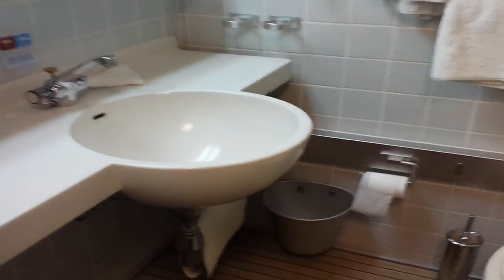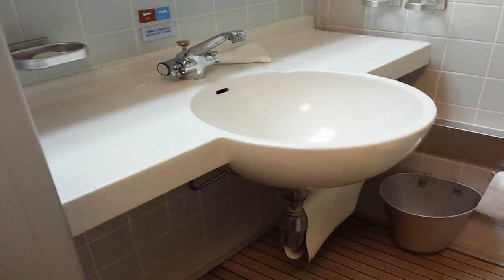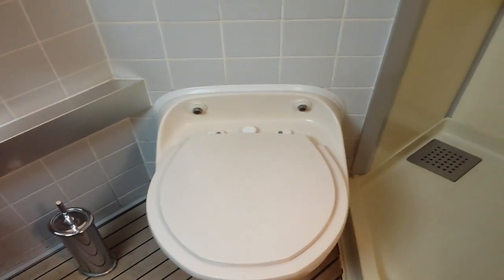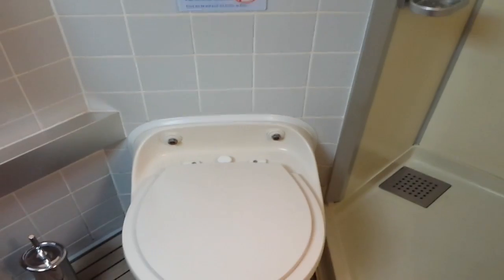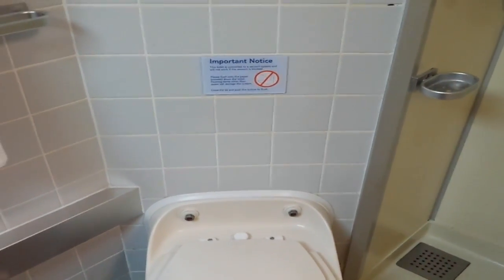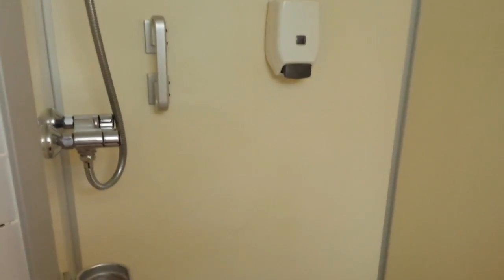So it's quite compact, but there's still plenty of space. So we've got the sink there, and the toilet. All the toilets are a vacuum type toilet, so they kind of suck the water out, so you need to be careful about what you place in the toilets. Only tissue paper and nothing else, because they block up really easy. And I know in some of the lounges a couple of the toilets during this week have blocked up and it's been a bit of a nightmare.